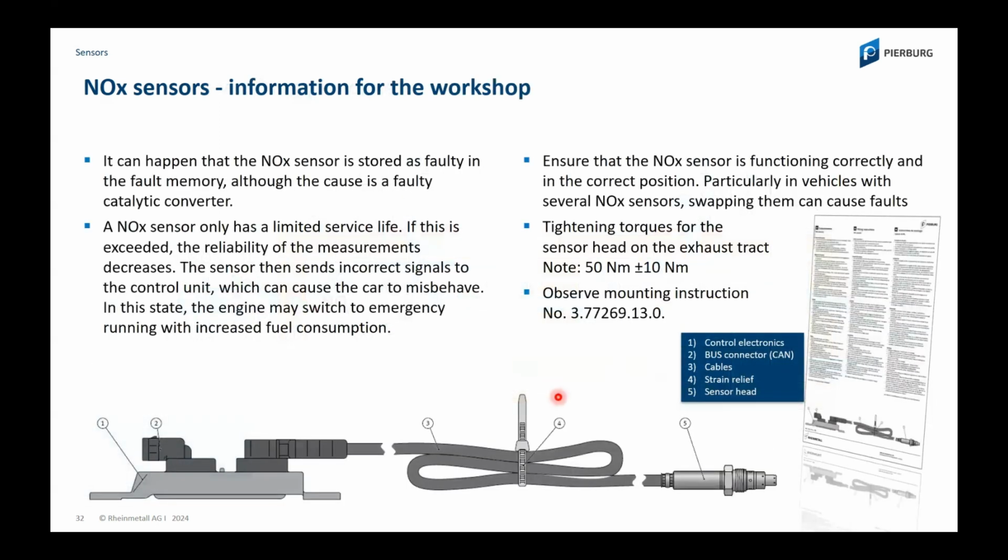So also here, the information is inside the box where you get further information. Sometimes the pin connector is described. There is usually the tightening torque inside the box. And if there is specific information available, it's also linked to the catalog. Normally the replacement itself is not a big problem. It's mostly plug and play, nothing else.